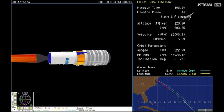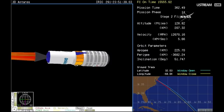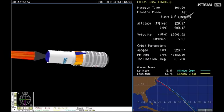Altitude is 210 kilometers. Vehicle attitude is nominal. Power looks good. Attitude remains nominal. Just 1 minute left for stage 2 to continue burning. Attitude remains nominal. Power is nominal.